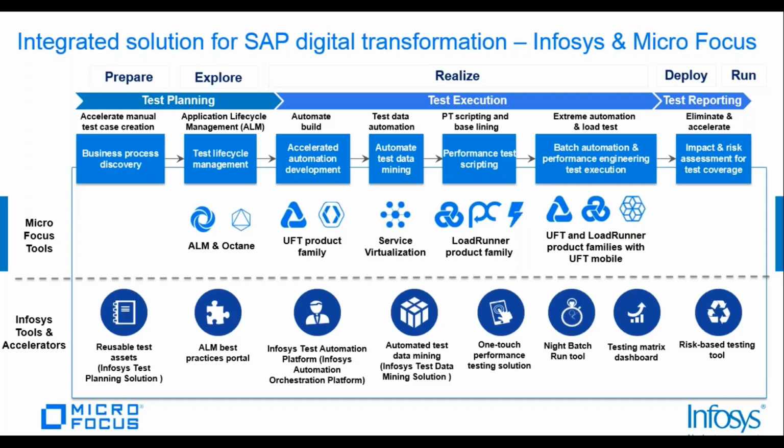Moving on. I just want to give a very high-level view of what this solution is all about. This is an overview of the solution: prepare, explore, realize, deploy, and run. I'm pretty sure most people will relate well with their own experience of how the whole S/4HANA journey is broken down into the phases of prepare, explore, realize, deploy, and run. What we have done is associate the testing phases, and under that, what you see are the Micro Focus tools and Infosys tools.